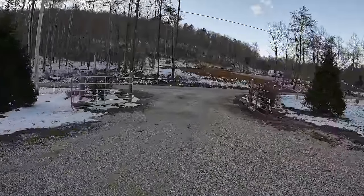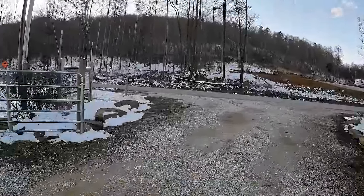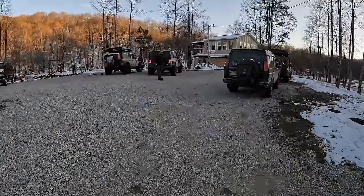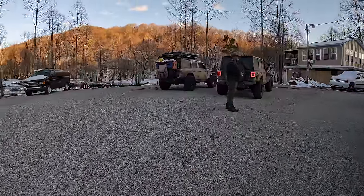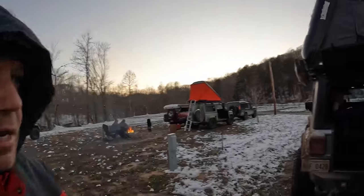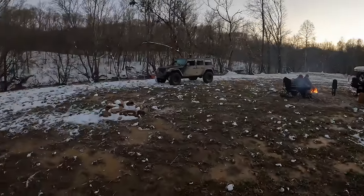Well, we have managed to find this campground just short of I-75, the Rock Castle Riverside. And the owner was nice enough to come down and let us pick our spot. So we're at camp. It's not bad at all. This'll do. We pretty much got the whole place to ourselves.